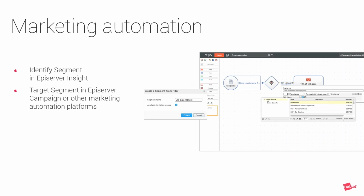And that's not just on web. Episerver CDP can inform marketing automation, giving you the greatest probability of success that the right message is going to land with your customers to drive engagement and acquisition. And this is either within Episerver Campaign, or as we know other organizations typically already have a marketing automation system in place that can be integrated and play nicely with Episerver.